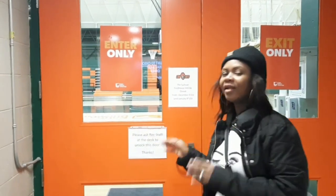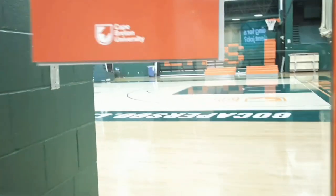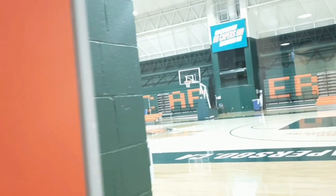Exams are done. I think this room can hold a lot of students. I don't know if you can see, but the room goes all the way down there, all the way to the top. It is really big. So that's where we do most of our final exams.